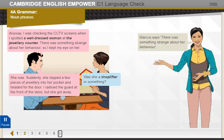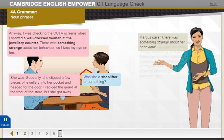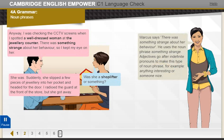Marcus says there was something strange about her behaviour. He uses the noun phrase, something strange. Adjectives go after indefinite pronouns to make this type of noun phrase. For example, anything interesting or someone nice.